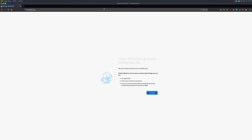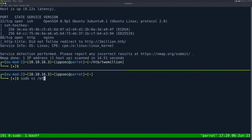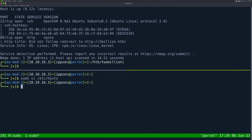10.10.11.221, and it redirects us to 2million.htb, but this time the number 2. So let's add this to our hosts file. So sudo vi /etc/hosts and 10.10.11.221, put this in. And I'm actually going to rerun the nmap now that I have the hostname.